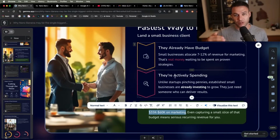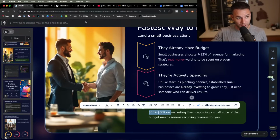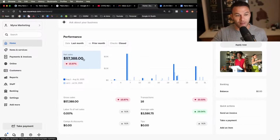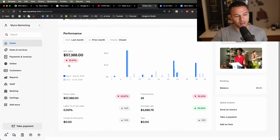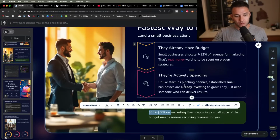And I know this to be true because I have over 50 businesses right now paying me somewhere between a little less than this. Actually, I have some people paying me $1,000 a month. I have some people paying me $500 a month, but I also have some people paying me $15,000 a month. And that's how we get to this point of $57,000. And I have more revenue outside of this Square account because we also take payments in QuickBooks. But I like sharing this Square account dashboard because it's a very easy representation of what it looks like to actually get clients paying you on monthly subscription.